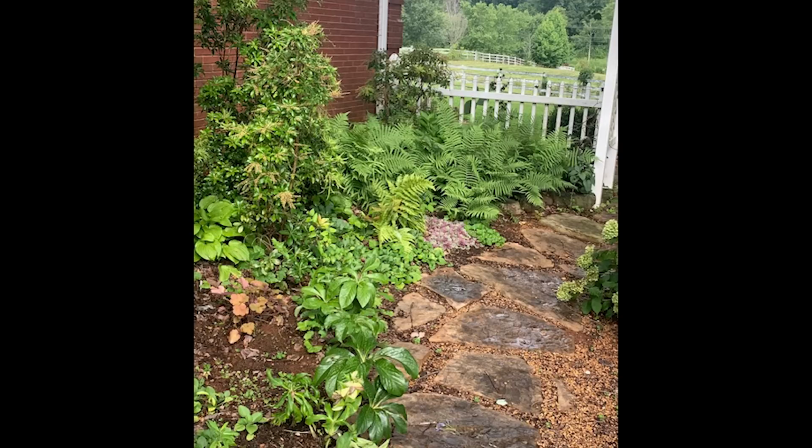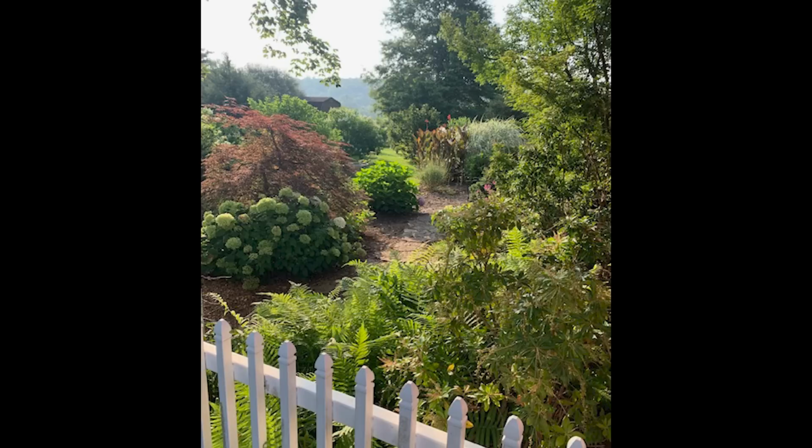This is probably to the back right of that brick wall we were looking at. Great looking paths. I love the white picket fence, especially with that brick. Any kind of white you put, if you have a dark background of a brick or dark stone, or even a wooded space where it's very shadowy behind it, white things really show up well in those areas, and they can make your greens pop even more as well.